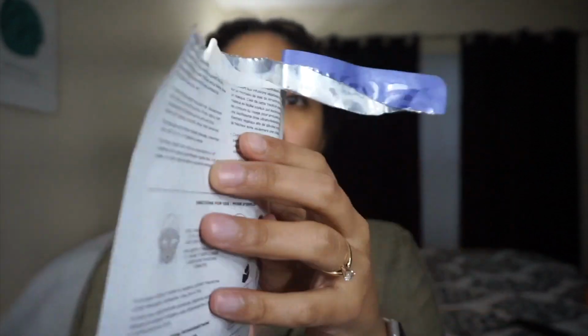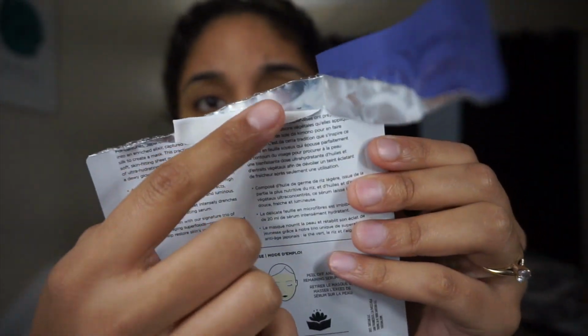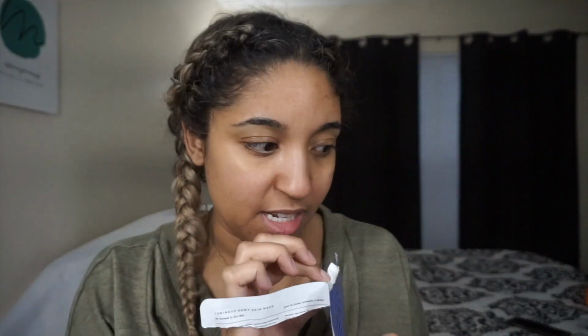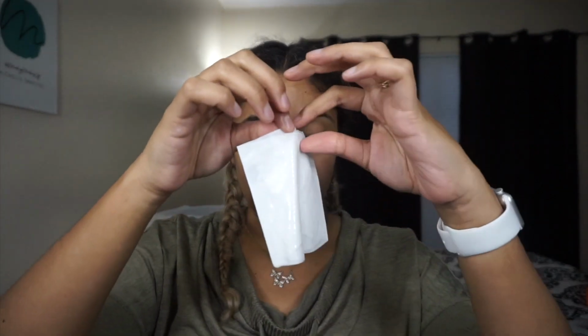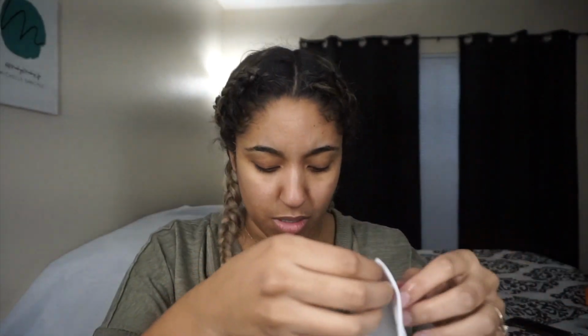So me opening it, right off the bat, I see that it is kind of a milkier consistency, which I think is pretty cool. And it smells like hair dye. I know it sounds weird. That's what it smells like. It smells like hair dye. So it is very milky. There is a lot of product still left inside of the bag. Ooh, and it is dripping on me. All right. Ooh, it's dripping.